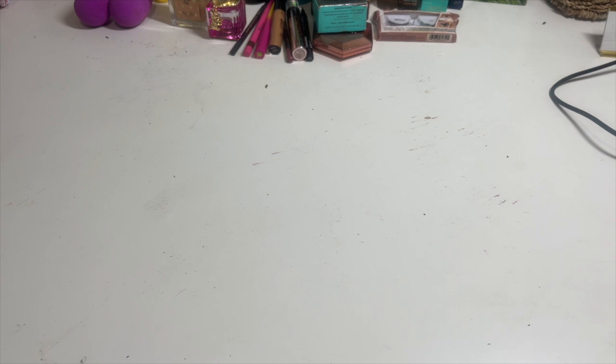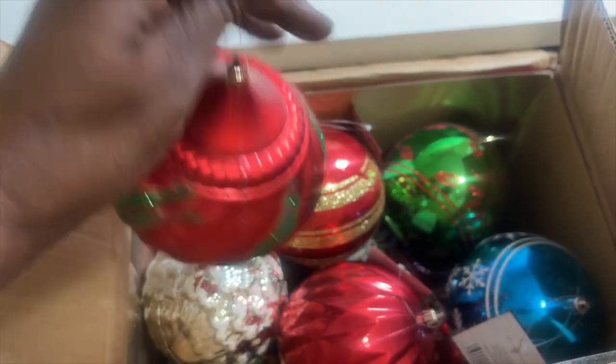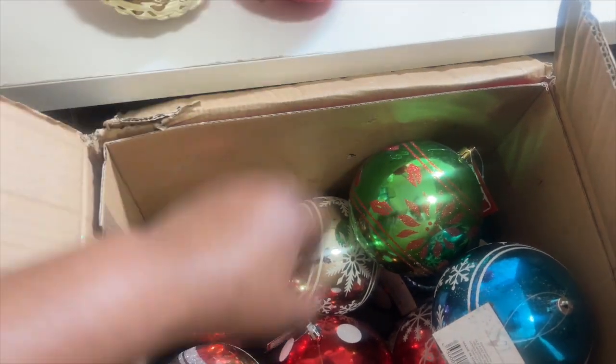And then, let me show you what was in the big box. It was these different Christmas ornaments. And they were all $1 each. So different styles. Well, that's pretty cool. Pretty big box.